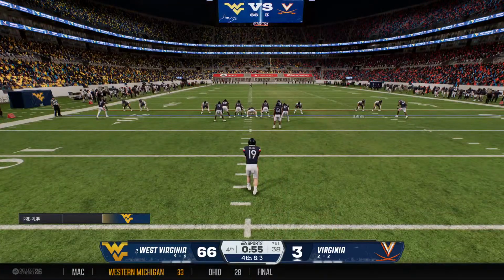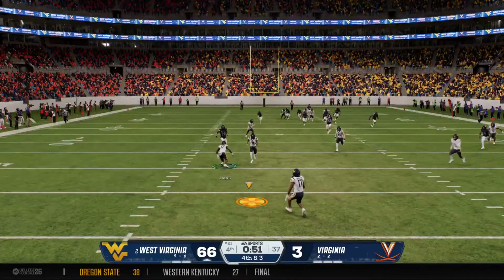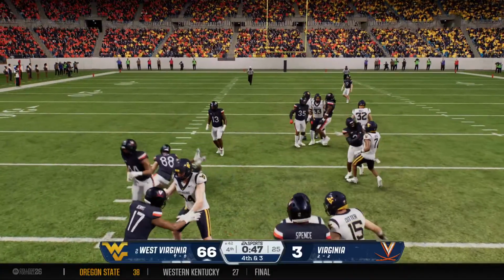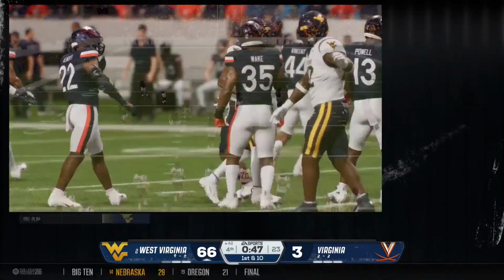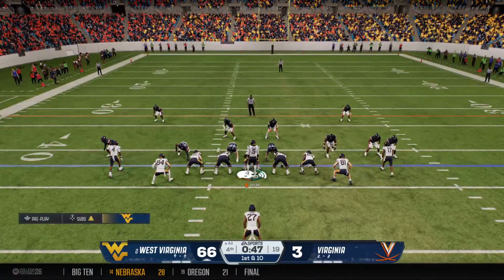They'll make the stop about 3 yards short of the first down. The Mountaineers will punt it away on 4th down. Hauls it in and looking upfield. This guy is a daring punt return man. He's not going to settle for the fair catch. A solid return gets a little bit of ground for the offense.